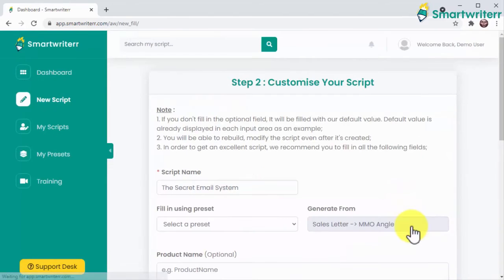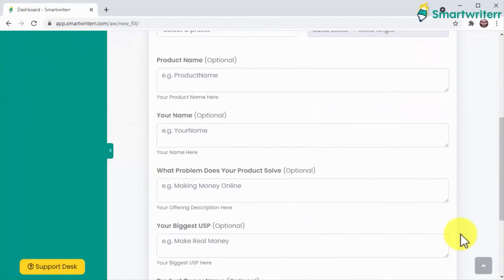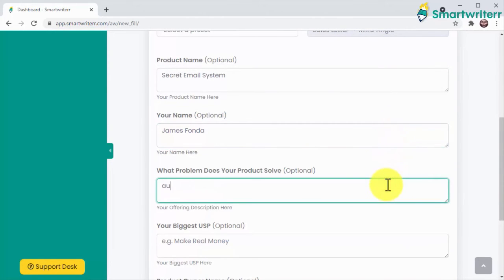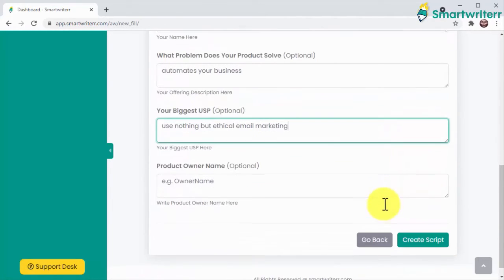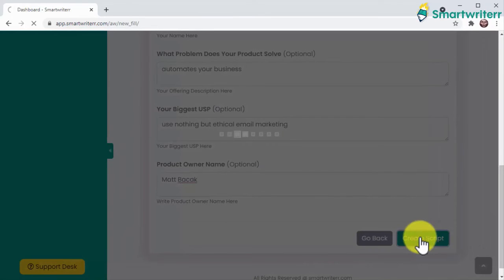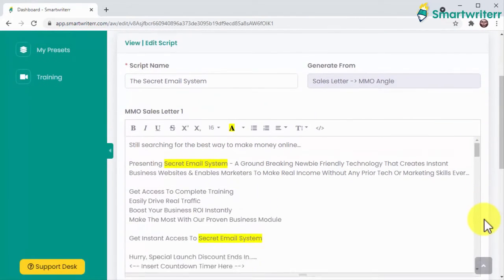on any channel. In the following page, you are going to enter a few other pieces of information to personalize your script, including the name of your product, your name, and others such as the problem you solve and your biggest unique selling proposition. If you don't enter something here, the app's powerful AI will do the job, so you get something else not to worry about. Now you just have to click on Create Script, and Smartwriter will generate a new original script from scratch in just seconds.